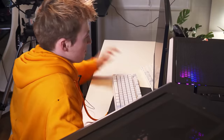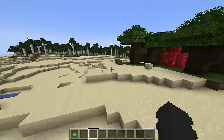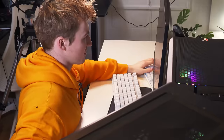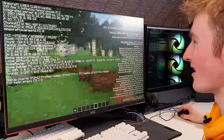First of all, the Amazon PC. On the Amazon PC, we are still averaging around 40 frames a second, and then sometimes it drops a lot. Let's go ahead and switch over now to the $300 PC. Look at that. Oh my gosh, that is a night and day difference. It runs so much smoother, I can't believe it.